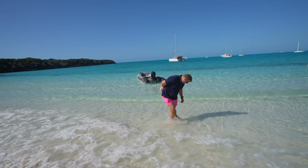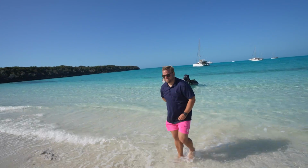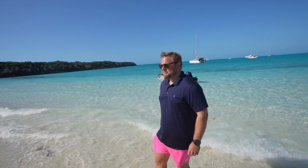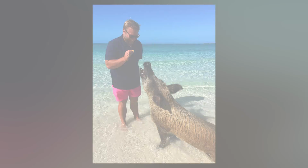I told you guys it's way sexier in photos than it is in real life. This is so bad. Social media is such a lie. Oh my God. Hire a bunch of swimsuit models that come hang out with some pigs on a beach. The next thing you know, you got a $1 million operation. And you don't even have to feed them. Yeah. No, all the tourists come and feed them for you.